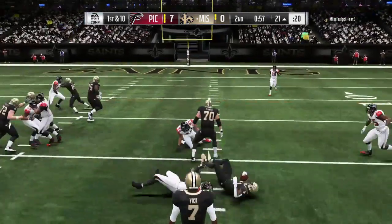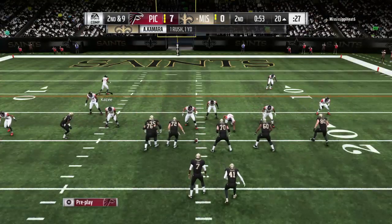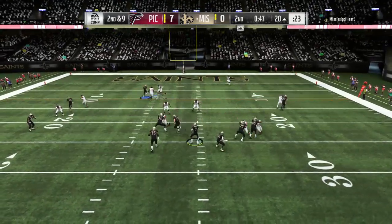Now a first down carry. It's Kamara. And they'll get him down right about the 20. Up from his linebacker spot, Deion Jones making the play. That was a really nice play, be able to stack that one up.